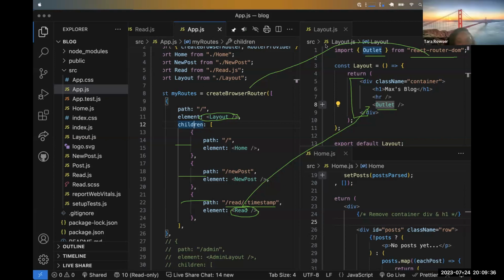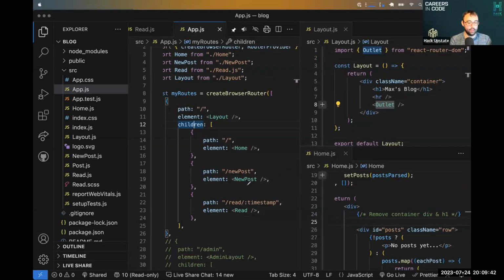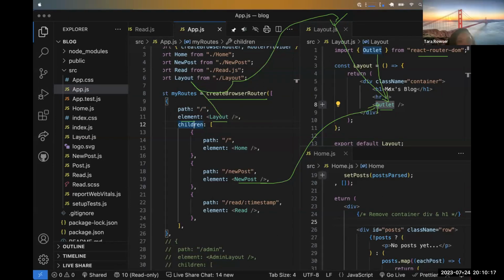Okay, that helps. I thought I was looking at it wrong. Yeah, we're just going to take whatever element matches and dump it into the outlet. And the way the outlet knows to work is because it's coming in from the router. And the router at this level knows what element to show up because we pulled in layout, which is coming from the layout file, which is this one over here, which has the outlet in it to show the children. Thank you.